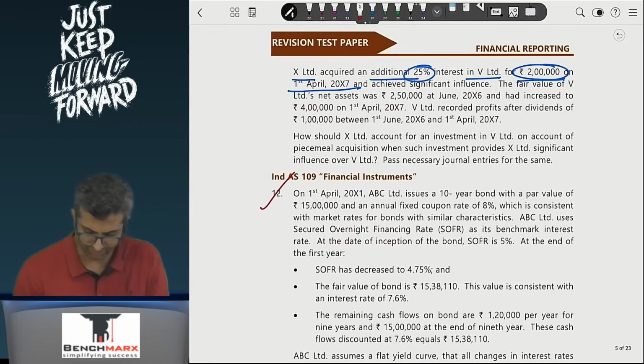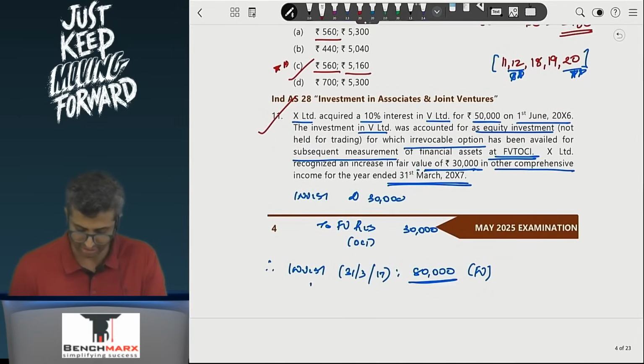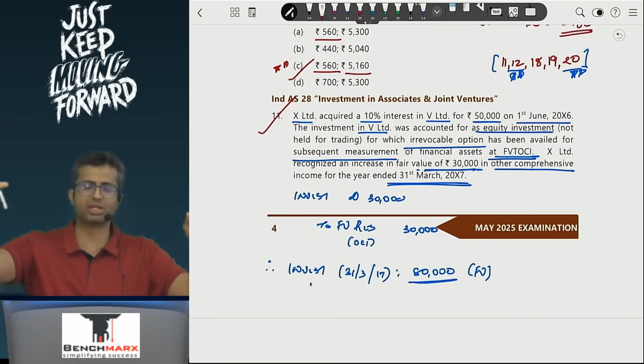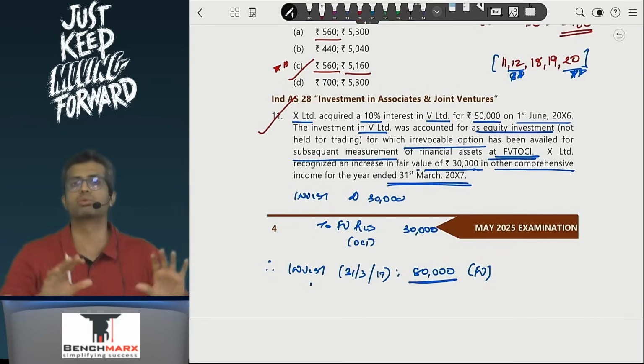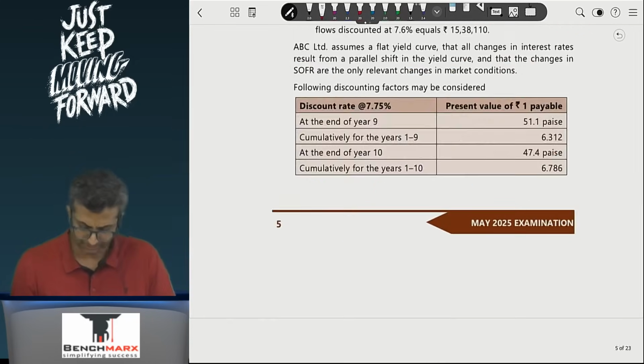You can also cross verify saying that if 2 lakhs is the value for 25%, then for 10% the value must be how much? 2 lakhs divided by 25 into 10. Can I say this is also coming to 80,000? So even if this was not given, यहाँ पे तो चलो it is given that there was a 30,000 gain, I could have recorded a fair value at around 80,000, saying 2 lakhs is for 25%, then for 10% what must be the value? Maybe this must be 80,000, and hence 50,000 के ऊपर there must be a 30,000 fair value gain which would have gone to the OCI.